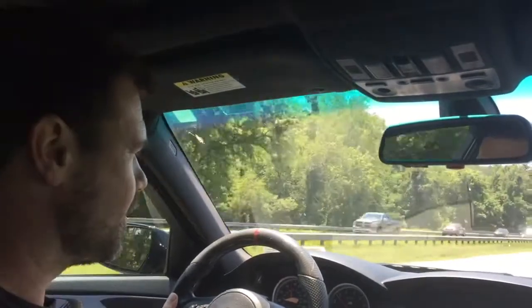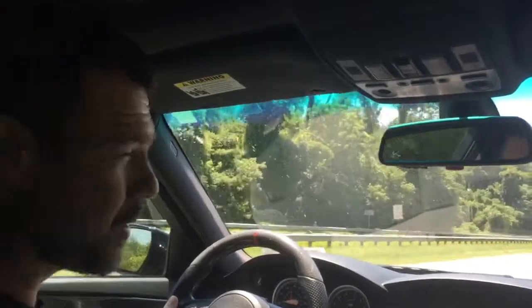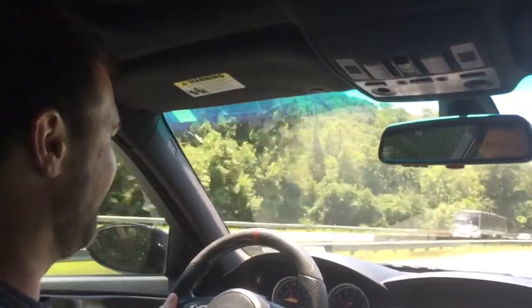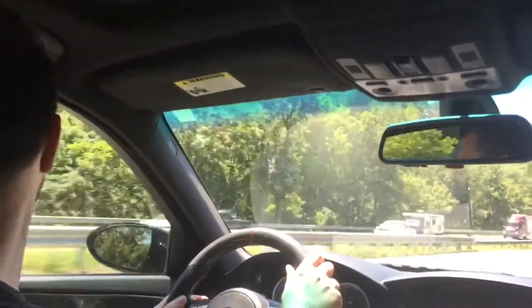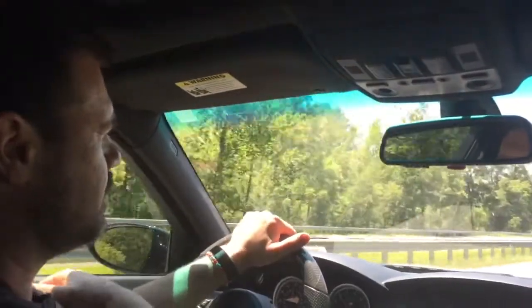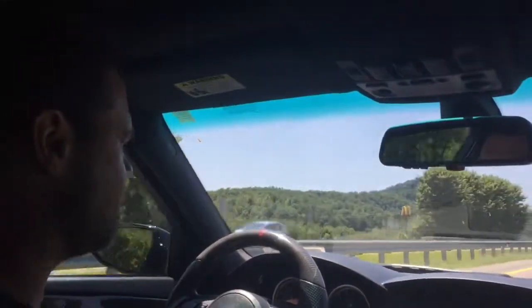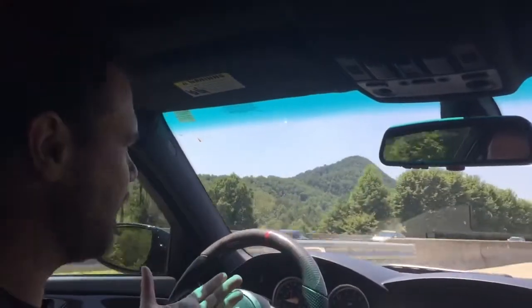To get to drive the fastest production sedan ever on one of the 10 greatest roads ever is something we should all try to do, especially for those of us who like to drive fast. The morning, earlier in the morning, was much, much better. As it got to be 10, 11 in the morning, there started to be more cars on the road, and I had to pass them a lot, and I got slowed down quite a bit.